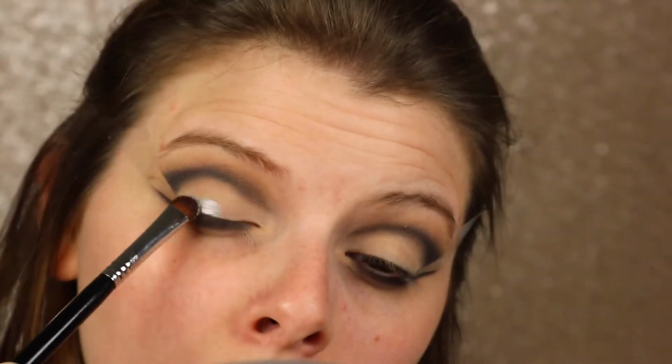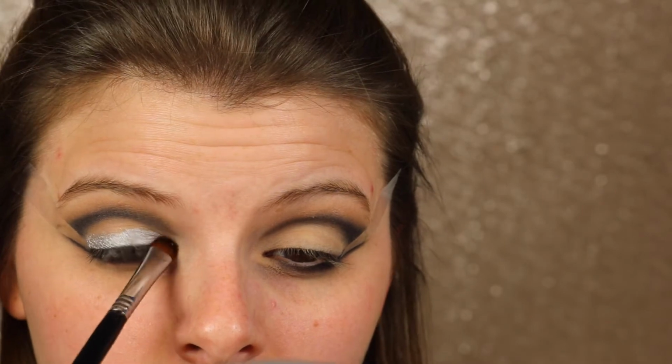And now we're going to start placing that silver down right on all of the white area of the eye that we have not touched yet. So we're going to really pack that on to the lid. And you'll be able to tell that wetting your brush really allowed you to intensify that silver. Again, you don't have to worry over here because the tape is going to protect it. And we're going to cut right into that crease. Bring it directly under that black that we did.